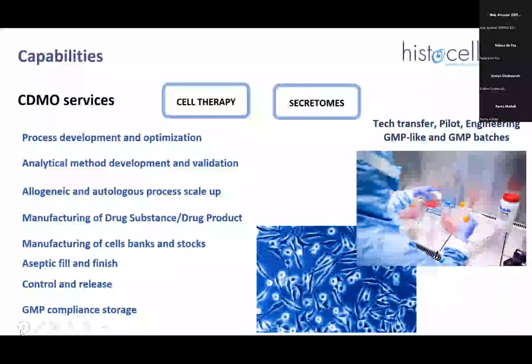Going deeper into the type of services that are needed for clinical mesenchymal stem cell manufacturing, first is to define the type of product. In our case, we work both with cell therapy products and also with secretomes. Then it is necessary to establish the type of batch that is needed, because sometimes we need full GMP batches because they are for clinical use, but sometimes there is also interest in obtaining pilot batches, engineering batches, GMP-like batches. There are different ways of naming these pre-GMP batches.